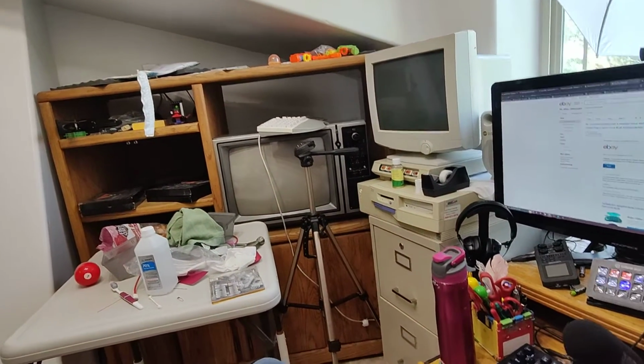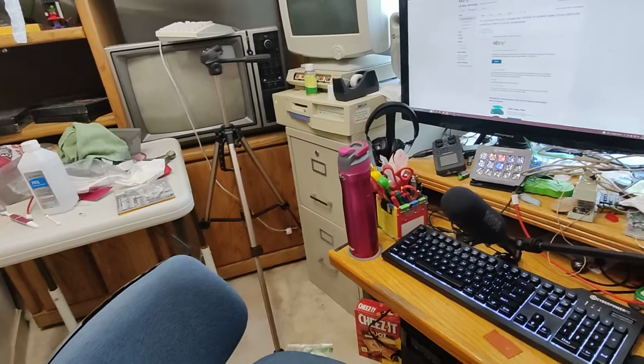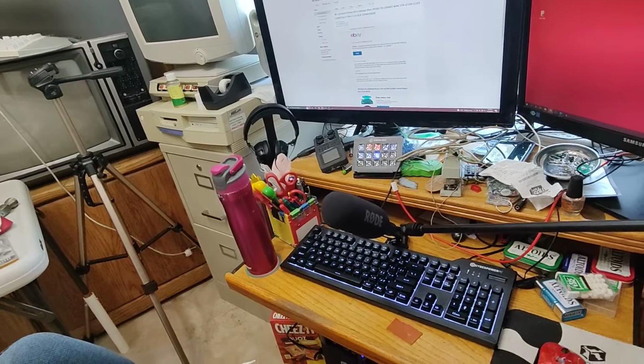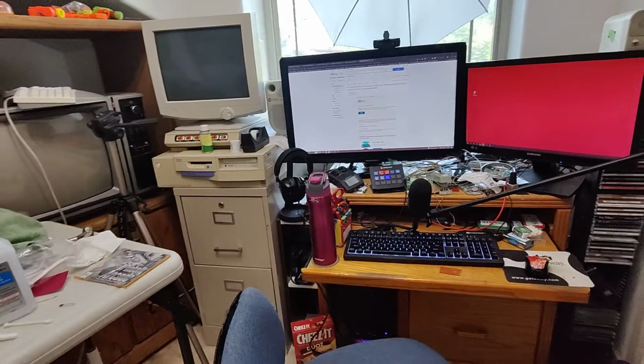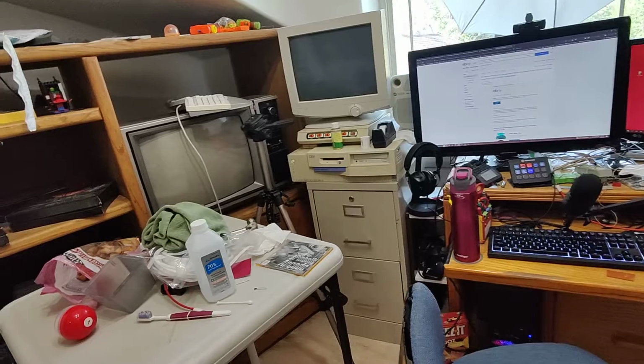Things are pretty good so far. A little messy in some places. I'm going to, at some point, try and have my desk nice and clean once I get everything else in place. This section is mostly done, and I'm pretty happy with this section here. I think it's a pretty good use of a tight space.